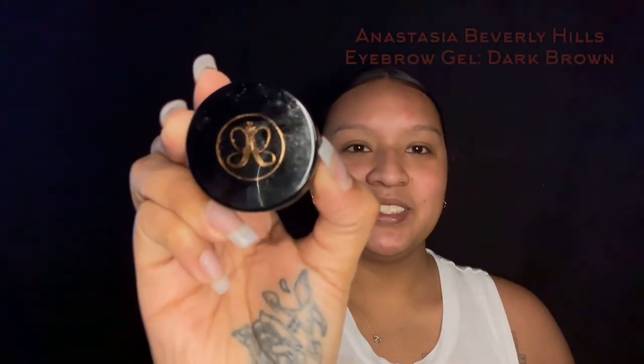So for my eyebrows, first of all, I have none. I use the Anastasia Beverly Hills eyebrow gel in dark brown. I've been using Anastasia for, I want to say maybe three, almost 4 years now. My best friend put me onto it. It is amazing. I love how soft it is and I love how it just goes really neatly onto my eyebrows. So I definitely am a big fan of those makeup products.